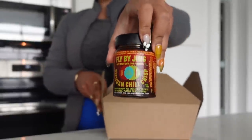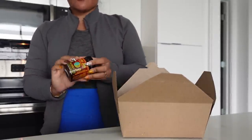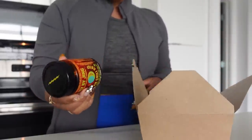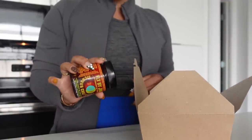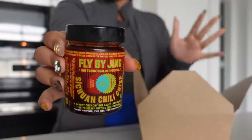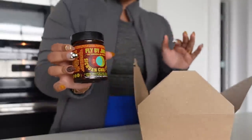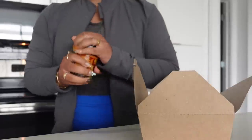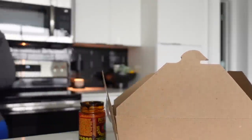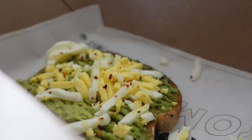So this is like the crunchy onion one I had at Trader Joe's, but I feel like this one is way better. It's spicier, and it has more flavor. If you go to Whole Foods, you'll find this where they keep the Asian cuisine and stuff like that. I feel like this tastes so much better than the one from Trader Joe's. So I'm about to put this on my toast. I'm gonna drizzle a little bit of this on top.